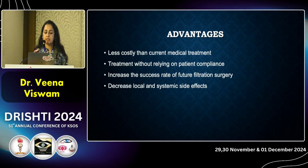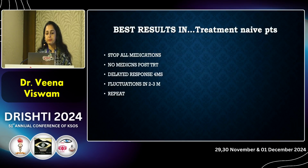Coming to the advantages, SLT is less costly than the current medical treatment, and treatment without relying on patient compliance is another advantage. It increases the success rate of future filtration surgeries and decreases local and systemic side effects. Many studies have confirmed that the best results are in treatment-naive patients. We have to stop all medications before the procedure, and mostly no medications are given post-treatment by many ophthalmologists. But in our experience, we give NSAIDs for a week after the procedure.